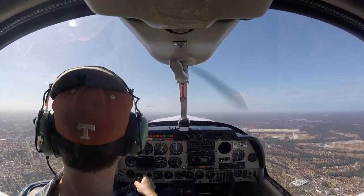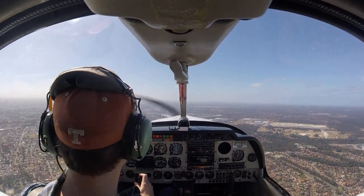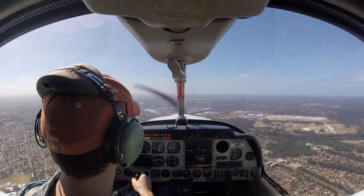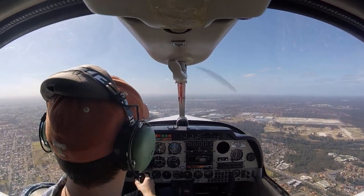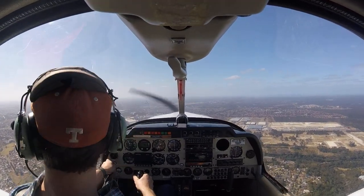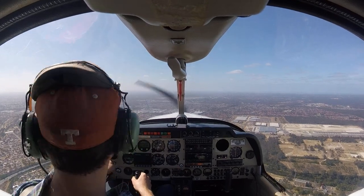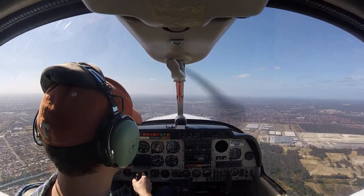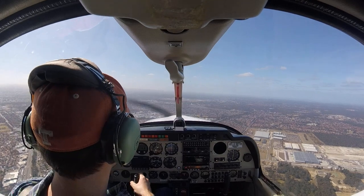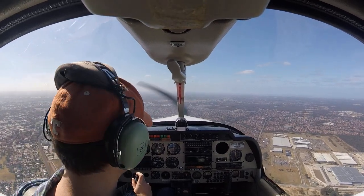India Romeo November, traffic is a Cessna 152 inbound from 2RN. I believe they're a half mile ahead. Traffic is inside, I'm going to overtake on the right. India Romeo November. Traffic sighted, Papa Victor Victor. Romeo November, you can track direct to the field and join mid downwind for runway 29 right, maintain 1500. Tracking direct, joining mid downwind, maintain 1500, Romeo November.